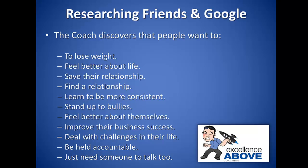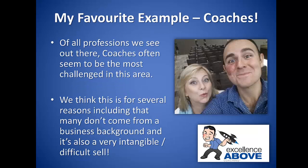And here's a big thing. Going back, let's say you're Jude, the lovely Jude there. What you do is you do some research. You understand what people are into. So you speak to your friends, you do some Google research, you look at your competitors.